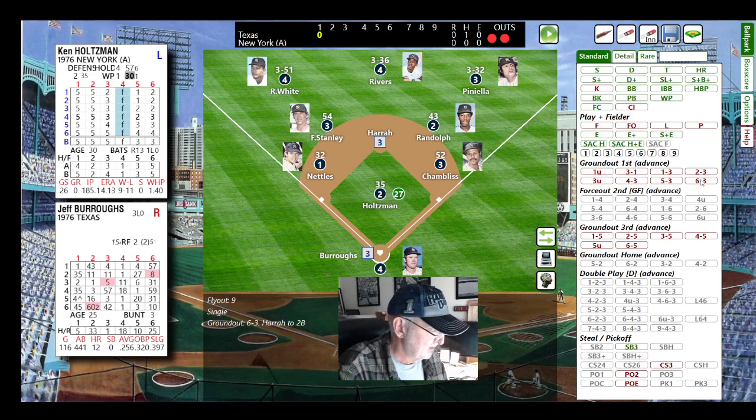Burroughs, the cleanup batter, a 54. I'm going to pull a card, and it's going to be a potential wild pitch with a 7, and it is wild. Goes to the backstop, moving to third will be Hargrove. So Hargrove's on third.